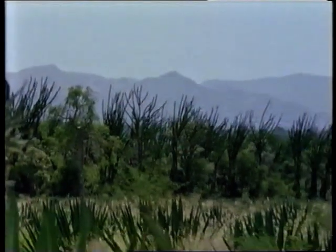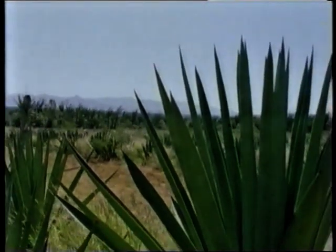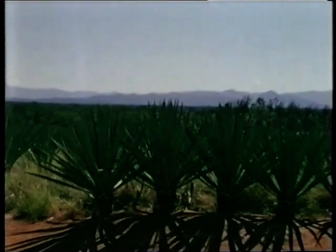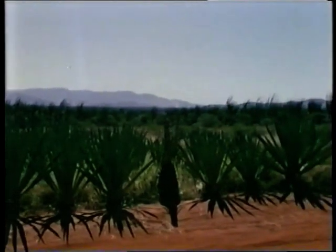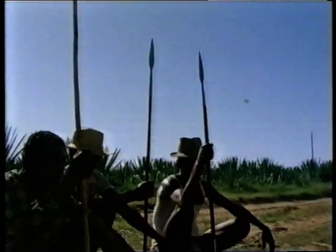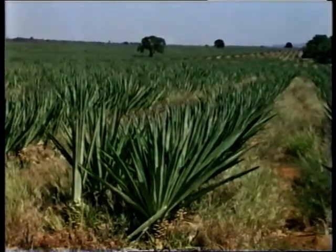The dry, arid region of southern Madagascar is an inhospitable place for all except specialized plants. Unfortunately for the native Didierea forest, there is one plant that grows well here and has a commercial value. It's sisal, used to make string, ropes, carpets and mattresses for beds. The local people find employment on the plantation and in the factory, and the industry brings much needed money into the community.